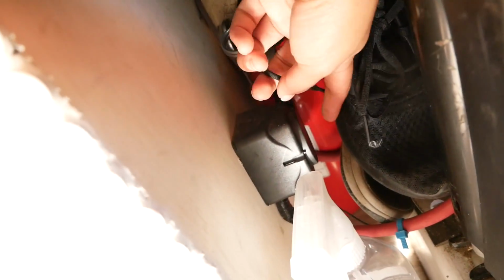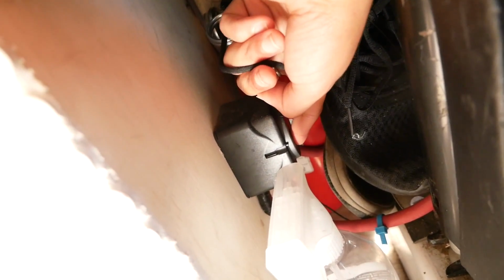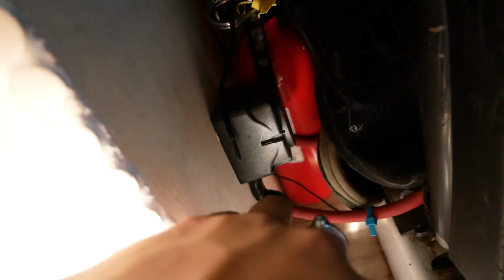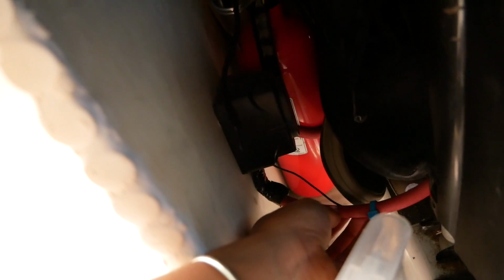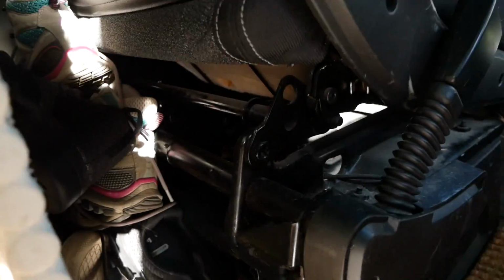And then here is my alternator relay, or I mean my isolator relay, and that hooks up to my car battery, and then I have a cable running from the front all the way to the back through all of the stuff that I'll show you, and that charges my batteries when I'm driving, which is pretty clutch.